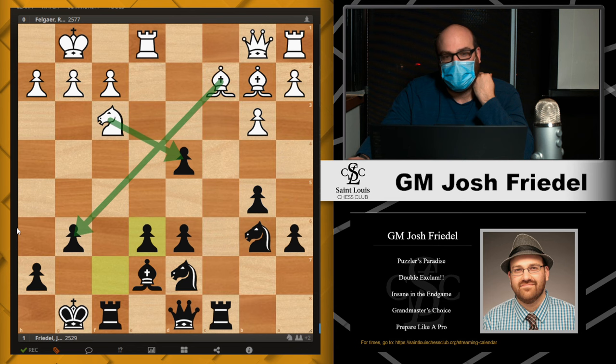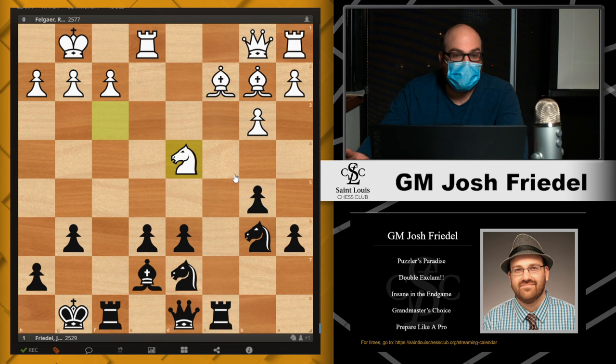But I think he actually thought that he had no need to even do that. I think he thought knight takes d4. He's threatening knight takes e6. He's threatening bishop takes g6. My whole position's in ruins, and it's simple. Like, what is he going to miss, right?